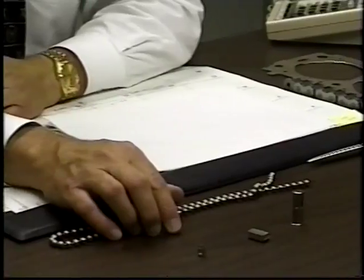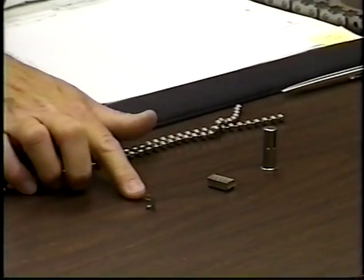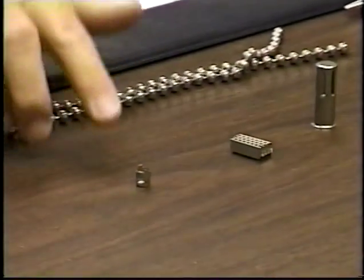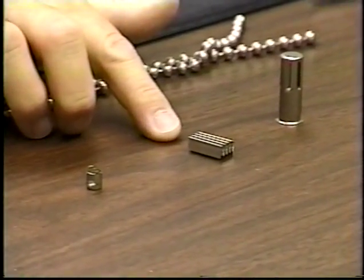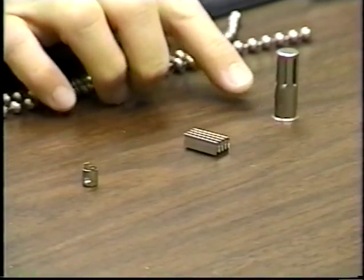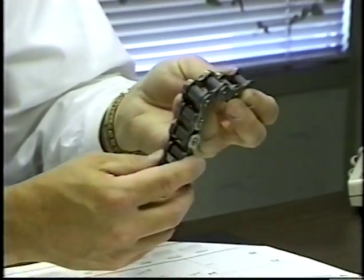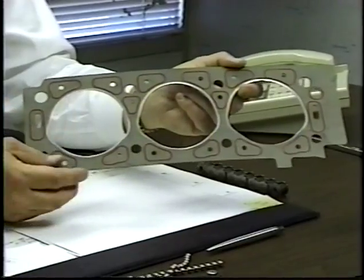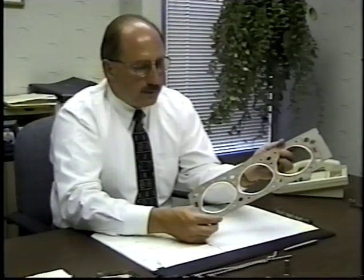Some automotive parts here, again out of 300 series. They have all different properties. We have a part for an oxygen sensor, a spring for a transmission, and another drawn part for an oxygen sensor. Chain links are made out of 17/7. They are hardened, used for industrial drives and many other applications. Here we have a head gasket. We provide the material for the liner, made out of type 305 again.